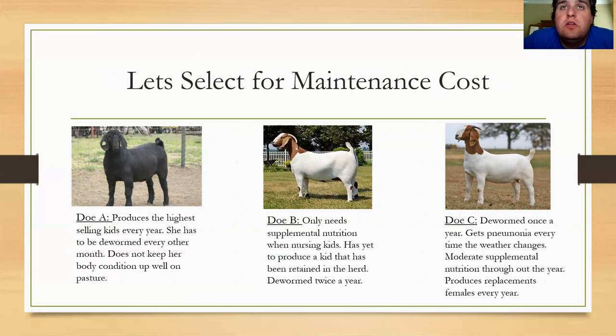Doe B, she only needs supplemental nutrition when nursing kids. However, she has yet to produce a kid that has been retained in the herd. She is only dewormed twice a year. Doe C, dewormed once a year. However, she gets pneumonia when the weather changes. She needs moderate supplementation throughout the year, and she produces replacement females every single year for us.